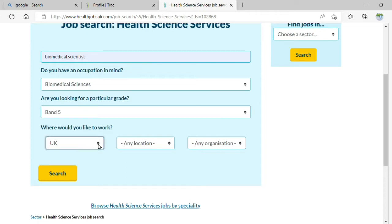you can select UK, Australia, New Zealand. So you need to select the UK, and for location, you don't need to mention a location in the UK if you're not keen to work in a specific location, because it will narrow down your choices to get a job. I would recommend you leave this section as it is, because it will help you find a job all over the UK. So there will be more options for you, and you can apply for as many jobs as you can.